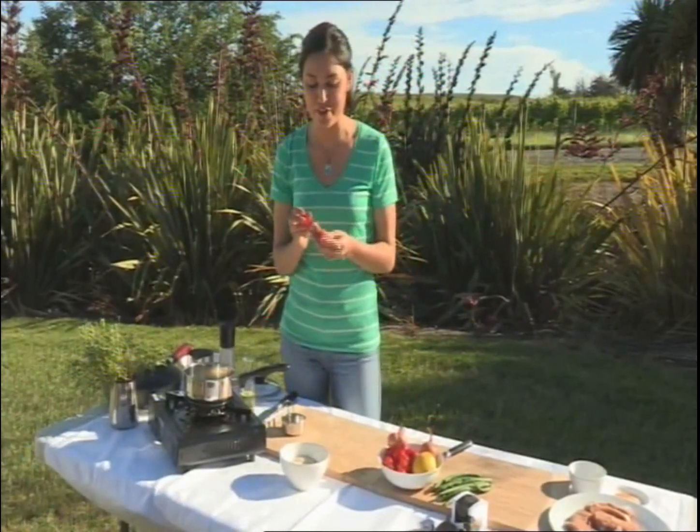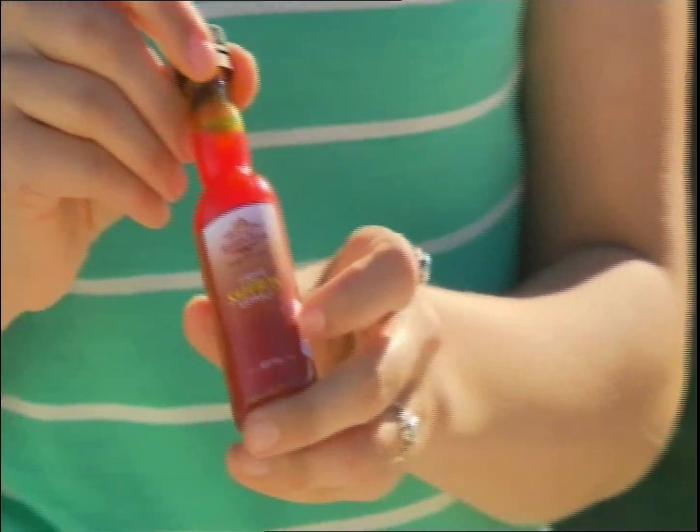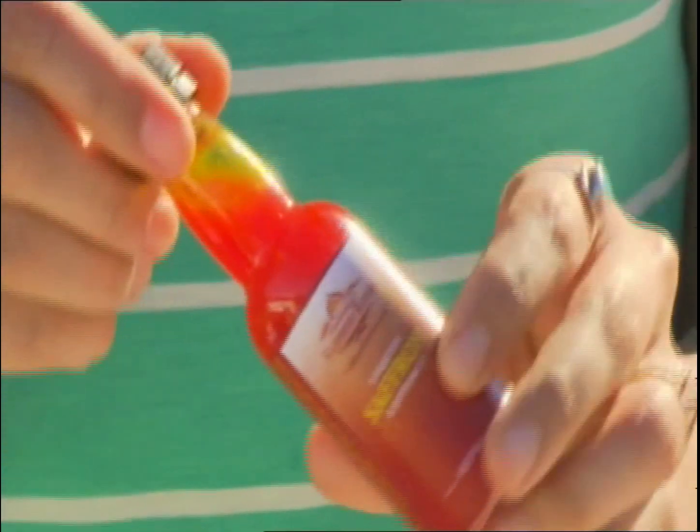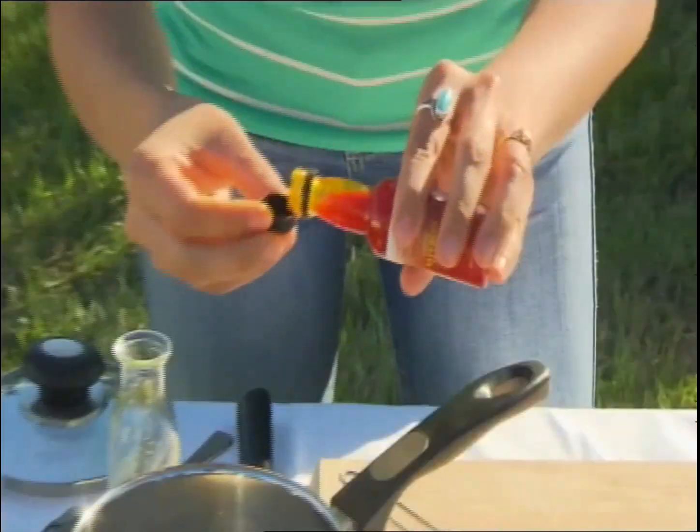So this is going to flavour our rice. I'm quite used to using saffron threads. However, there's a saffron liquid. So it's just saffron threads that have been mixed with distilled water. And this saffron is from Marlborough, so it's local. So in that goes into the rice.